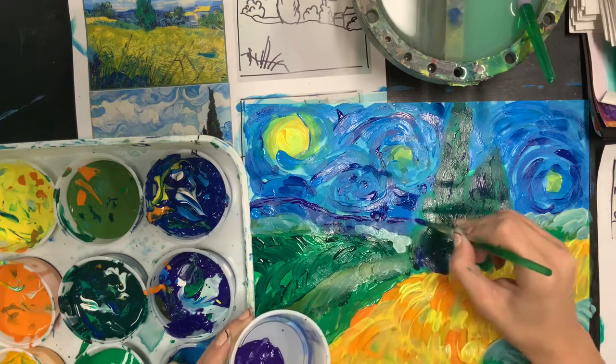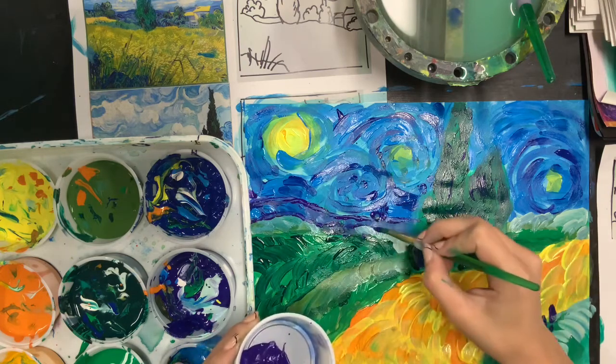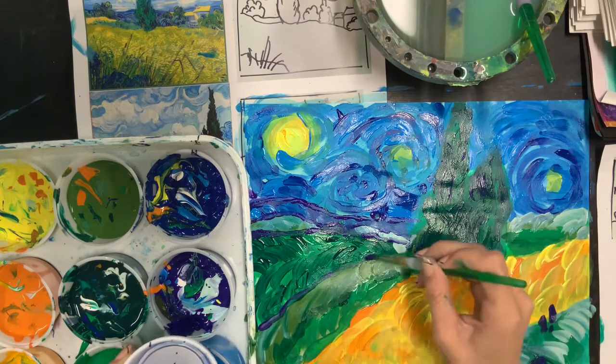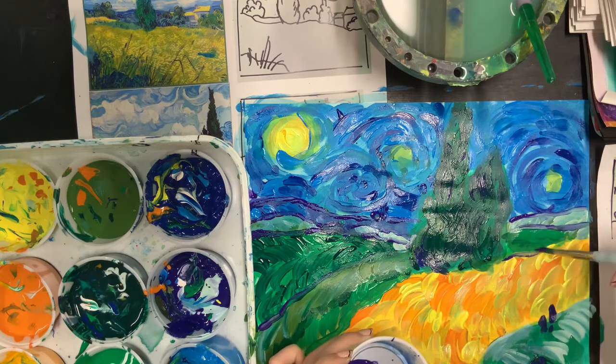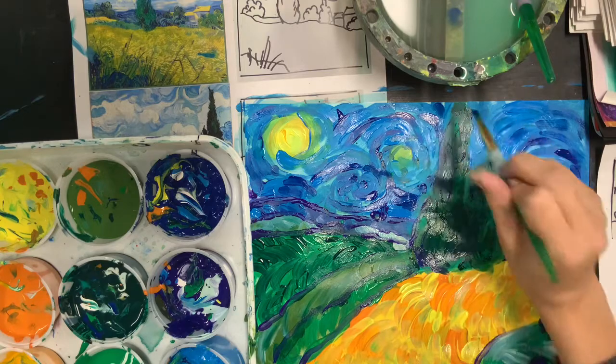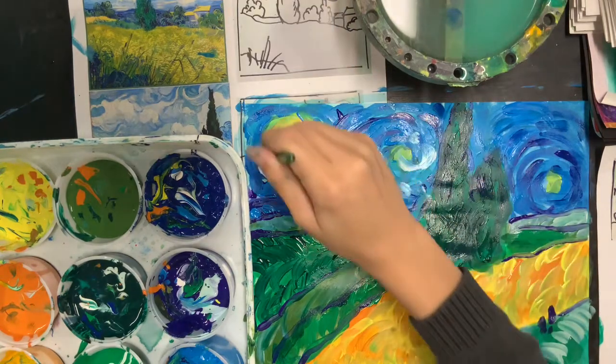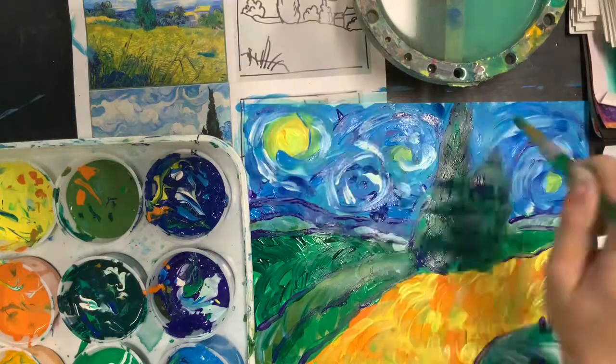We're going to be walking around and helping you. Probably the thing that might take a little while at the beginning is for you to figure out your plan. And remember, you're going to be doing that in pencil. You can have one cypress tree, you can have five cypress trees. You can have it during the day or you can have it during the night. We can't wait to see what you're going to do.